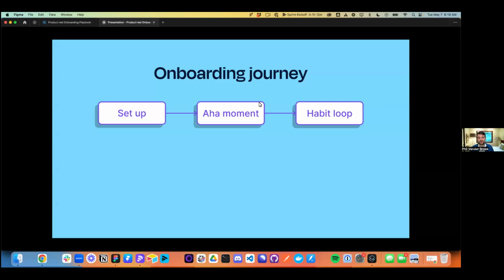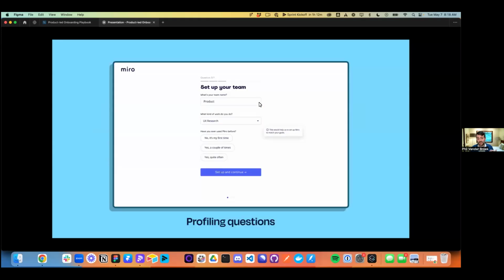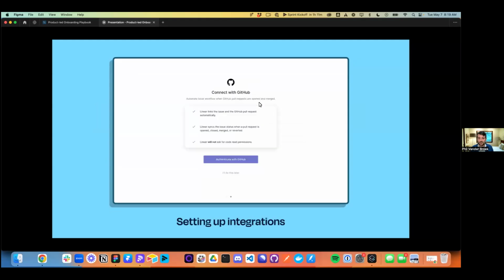Once a user lands in your product, the onboarding journey has three important steps: setup moment, aha moment, and a habit loop. The setup is pretty straightforward. It's the steps your users or teams need to take to get to the point where they can experience the core value. Especially in SaaS, these are things like our B2B. Oftentimes you'll be asking questions about who a user is so you can know more about them to deliver more relevant experiences. We'll talk a little bit more about this in a bit.